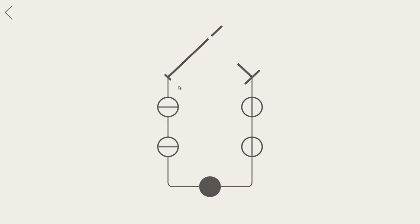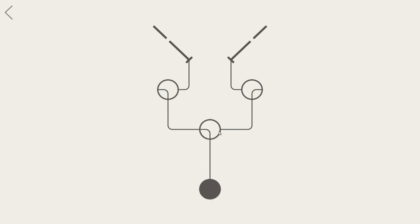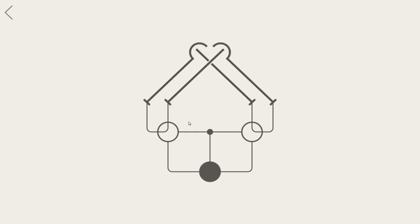No, we want that one off. There we go. Tried to trick me. But yeah, this... Oh, snap. Okay. Okay, we can toggle it. There we go. Alright. Just like this. Nope. Just like this. Perfect. Alrighty then. There we go. Coming up on level 25 already. I don't know how many levels there are, but I guess we'll find out.